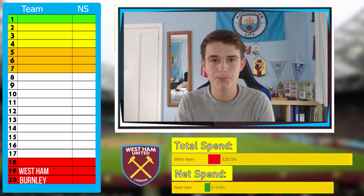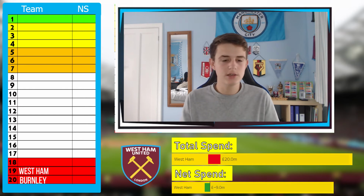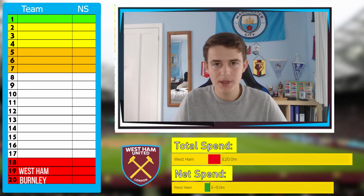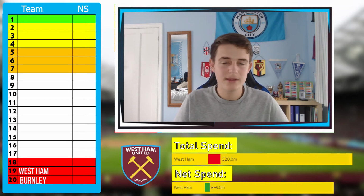So they are in another spot of bother. They've obviously had some good form. They've absolutely smacked Leicester and Wolves. Two very good results. They're going into games against Tottenham, Man City and Liverpool. Three very hard games. And I wouldn't be surprised to get smacked in all of them. They have got a serious challenge on their hands if they want to stay in the Premier League.